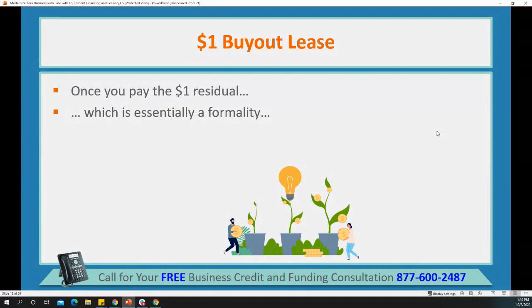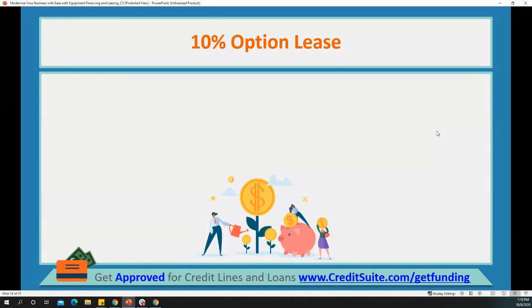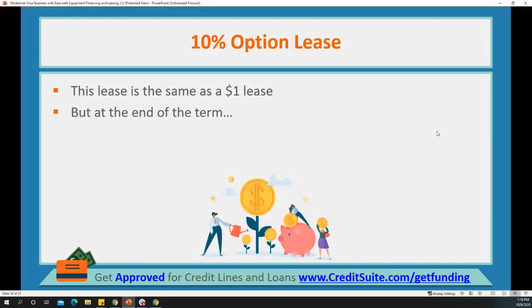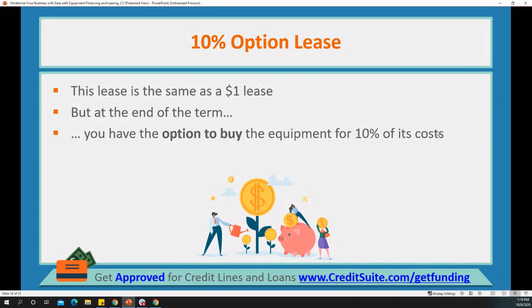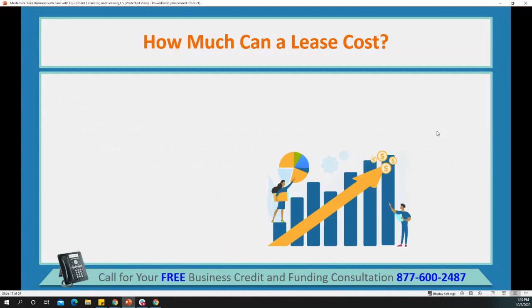Once you pay the $1 residual, which is essentially a formality, you'll fully own the equipment outright. This type of lease is very similar to a loan in terms of the structure and cost. There's the 10% option lease. This lease is the same as a dollar lease, but at the end of the term, you have the option to buy the equipment for 10% of its cost. These tend to have lower monthly payments than the dollar buyout lease.